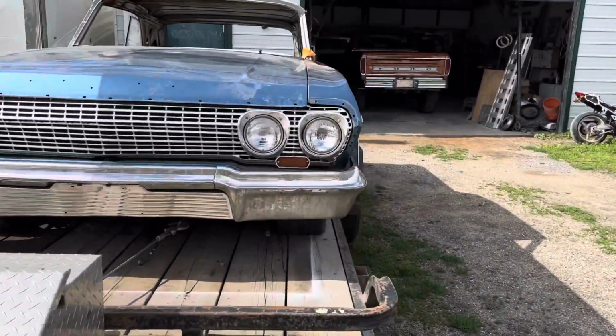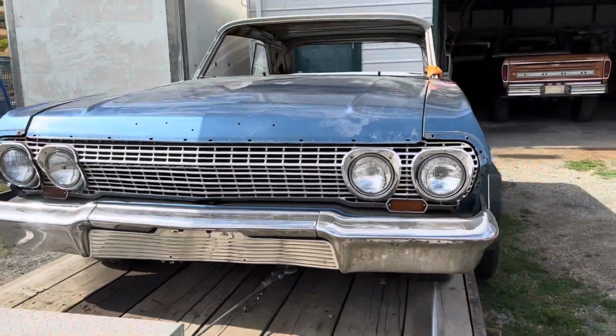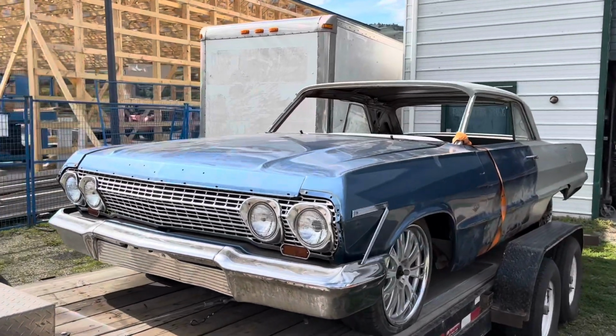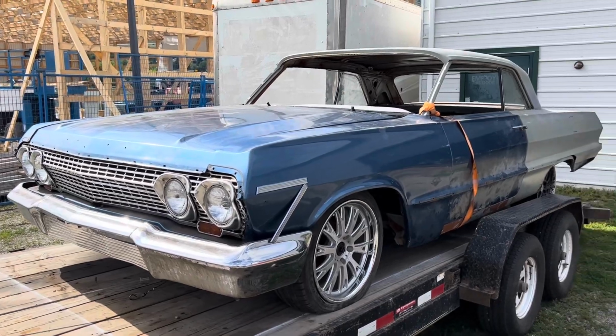All right. Oh, that's a cool pan in the front. I've never seen one of those before. Mind you, it's the first 63 Impala I've actually stopped to look at. See them at the car shows, but you don't really pay attention to all the little features until, you know, it's in your shop and parts are falling off it.